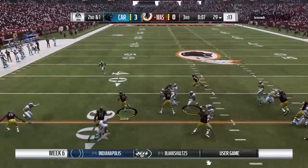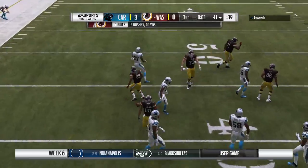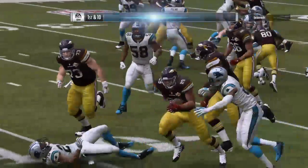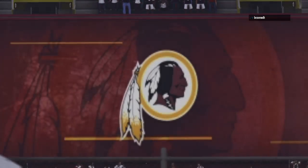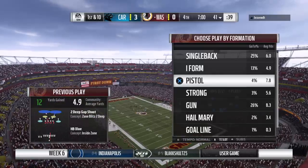Geis with a carry on 2nd down. Bulldozes past him. And they get him down, but not before he takes it across the 40-yard line. They pick up 12 on the play there, and they move the chains. Back now at FedEx Field. It's been a very hotly contested game to this point. Just a field goal separating these two teams as we get set for the 4th quarter.